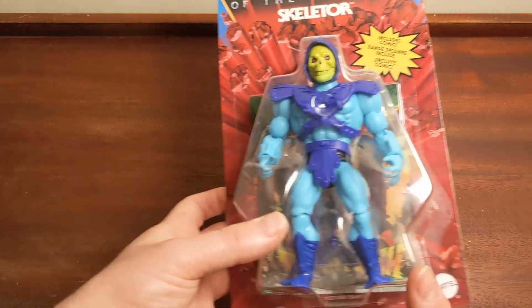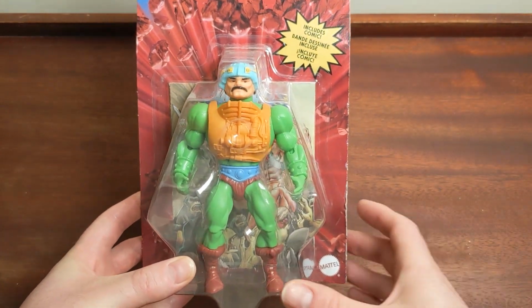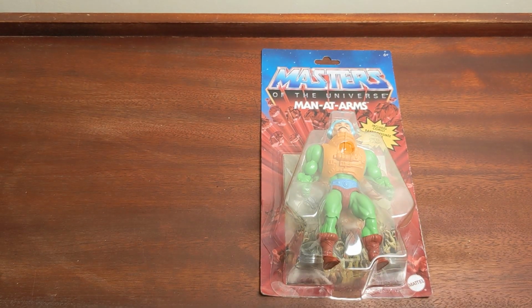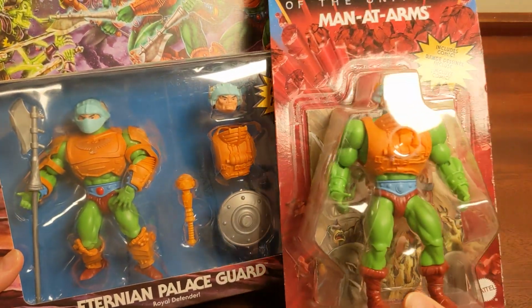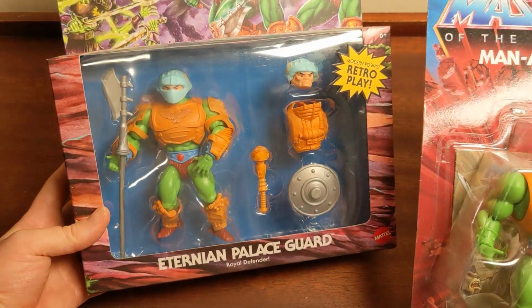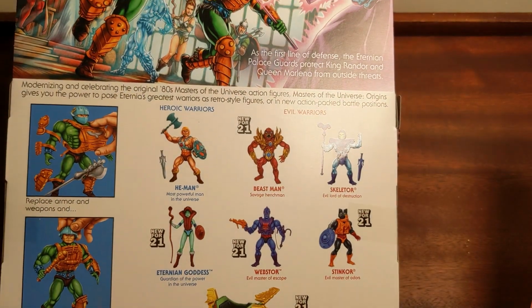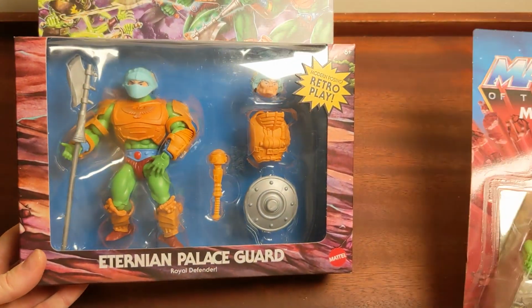Oh, the next one is interesting to talk about in terms of a change that they made that I think is the correct one, and that is Man-at-Arms. It might be a good idea to have a look at something else I got in conjunction with him. They released the Eternian Guard, and collectors of the originals will see that the Eternian Guard's alternate head that you get in this kind of big figure pack, you can create two characters basically with this figure pack. The Eternian Guard and something else. Man-at-Arms. Yeah, that's it.